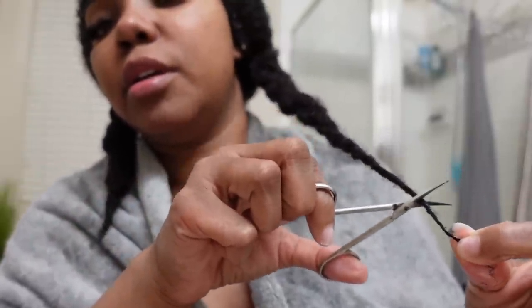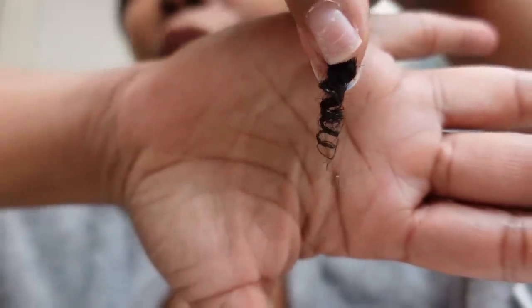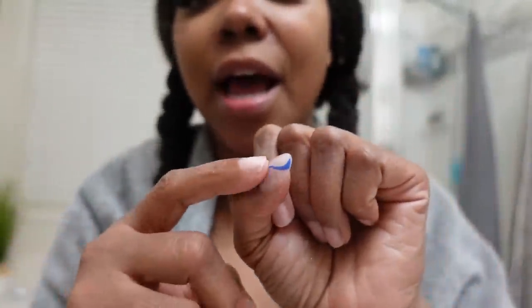And how long is that? Yeah. That's it. That's what I cut. A cute little curl. Excuse my nails. These nails did not last.